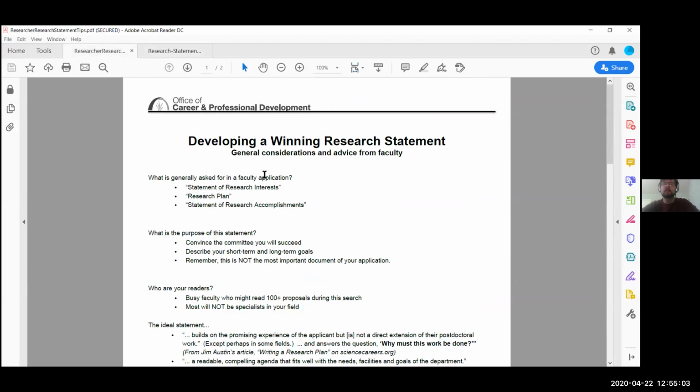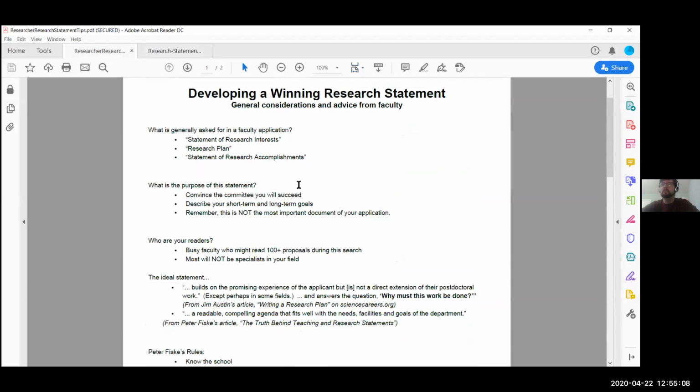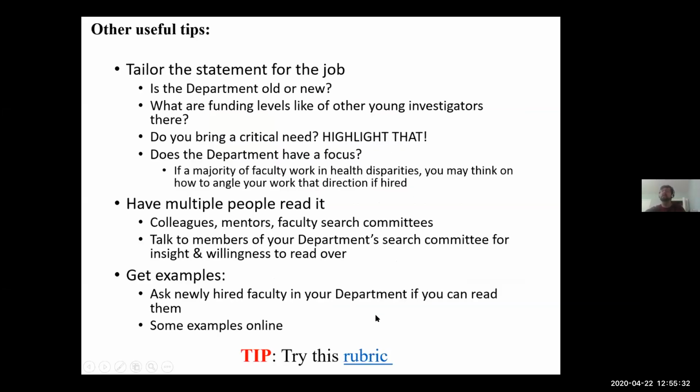This isn't it, so I haven't picked the right one, but developing a winning research statement. This is all linked in the resources. There is a rubric that I won't take time to find, but it is actually just a checkbox of different things that you should probably include, that you can give to someone reading your statement and say, can you read through this and highlight this? It's a good exercise for you to read your statement and see if it highlights that.